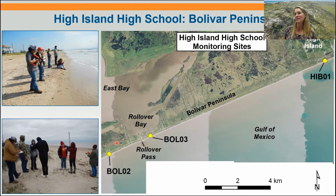That sand that would typically wash through the pass and be lost in the intercoastal waterway on the backside of the island will now travel along the island and then hopefully increase the beach width and the dunes in this area. So we're hoping that we're in a good position. We have good quality data pre-closure of the pass, and we should be able to document what the impact of closing that pass is.